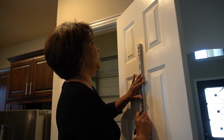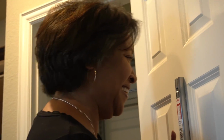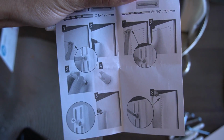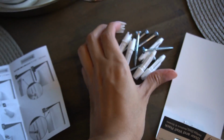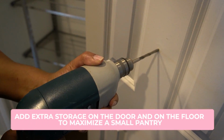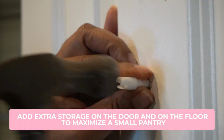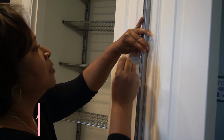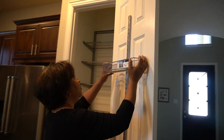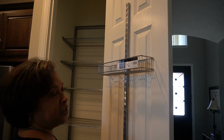You don't look too confident anymore. I may want to go a little higher up. Let me see those screws. This is the instructions anyway, not very helpful. There's no words, just these really bad pictures. So, and then these are the screws. It does say drill on here though. You just hook them on there like that.